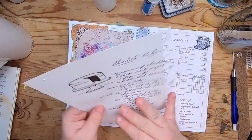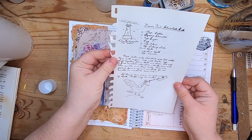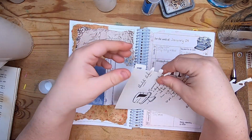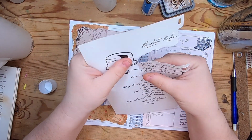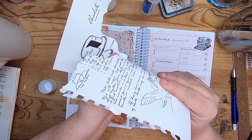So I've got a couple options here, and I'm wondering if I want to use this chocolate cake recipe or this one. I feel like the text down here would look nice, so I think I may go with just this. Yeah, I like this writing a little more. But yeah, all of that aside, everything is good.